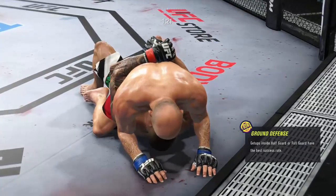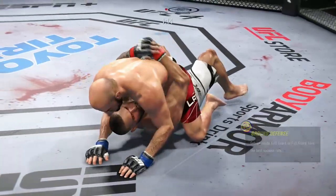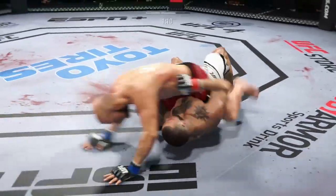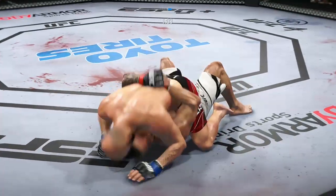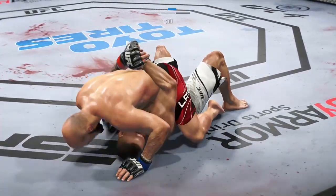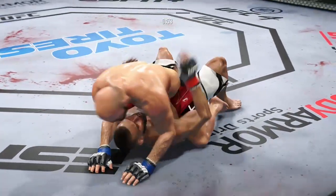Well, these are some excellent ground and pound strikes here, DC. There's an efficiency with which he operates in these situations. He knows exactly when to throw, exactly when to hold, and it's allowing him to really control the grappling aspect of the fight. There's a song there, right? Know when to hold him, know when to fold him. Yep, there you go, absolutely.